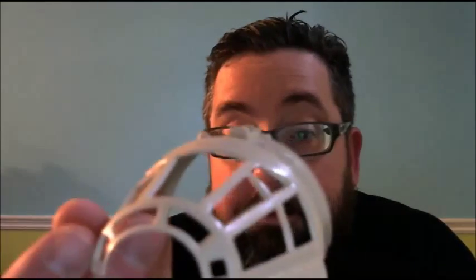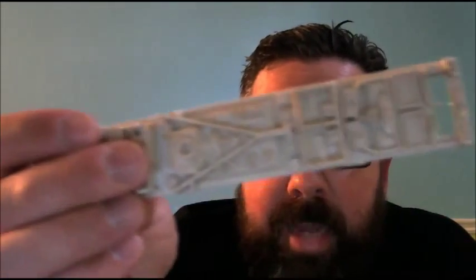We have the cockpit canopy. And I got the game table, missing the sticker. But it doesn't hurt to have an extra one. And one of these side panels. Like I said, those three pieces I already had, but hey, some extra pieces, that's fine.